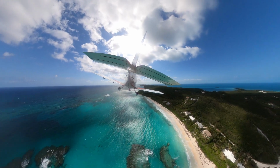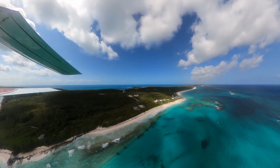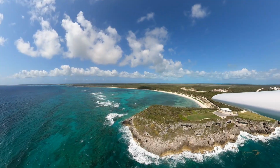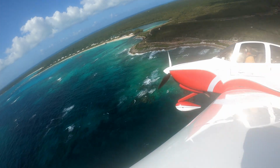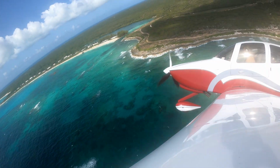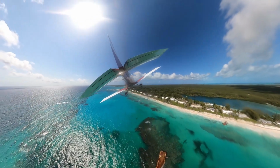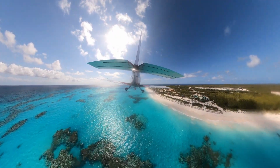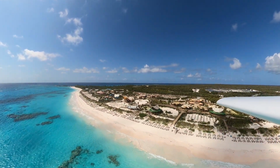Again, we fly past our villa. Here, at the very southern tip of Eleuthera, Disney's cruise ship makes a stop and enormous facilities are required for the thousands of tourists.